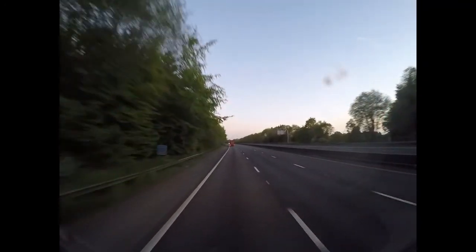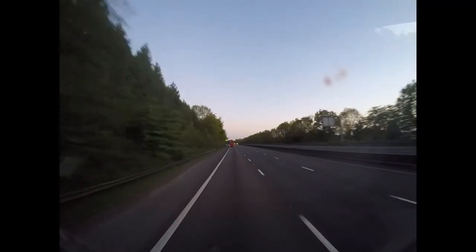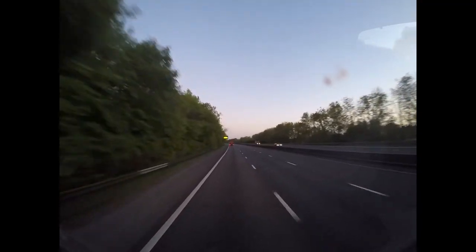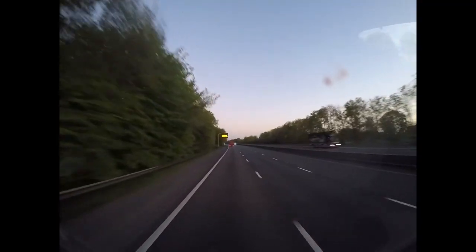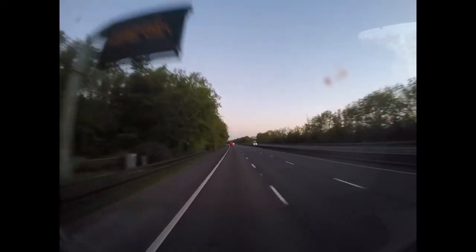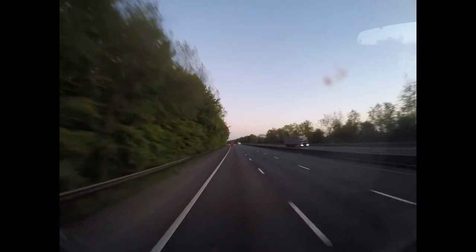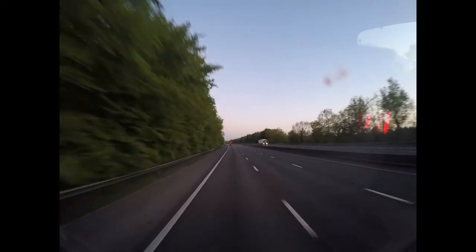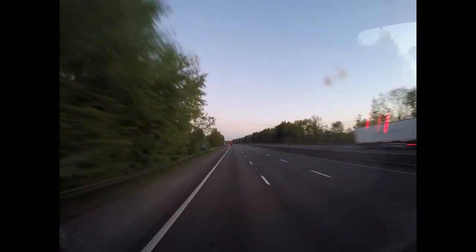Yeah, uneventful journey other than the sunrise was quite nice, and I could see the moon setting, which was pretty cool. But I didn't show you that. Don't know if you can see in the distance there's 3 red lights on a mast. That's Membry, but that's on the other side of the motorway. So I'm just to the left of that.